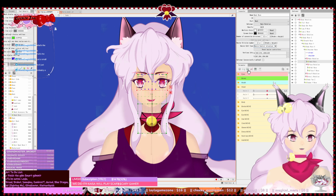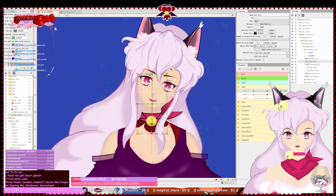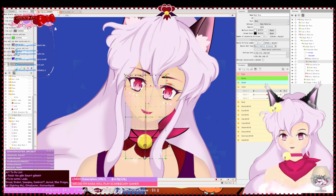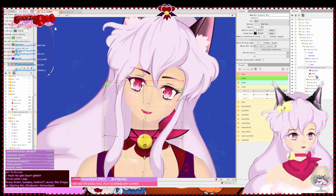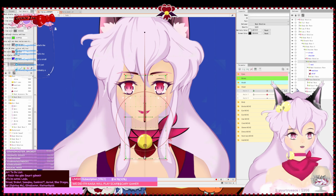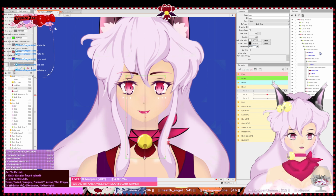Okay, let's try again. Do the reverse this time, actually. Selecting these points is really difficult when they overlap with each other. It's really annoying. Oh, right, the neck accessory is in this one, too. That's why it's also warping. Okay, clearing this. We just want the neck warp, not the neck accessories.